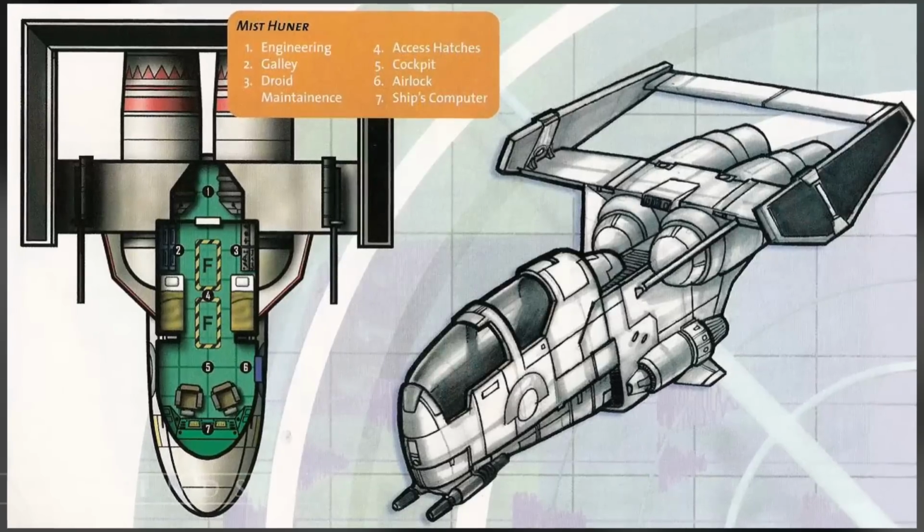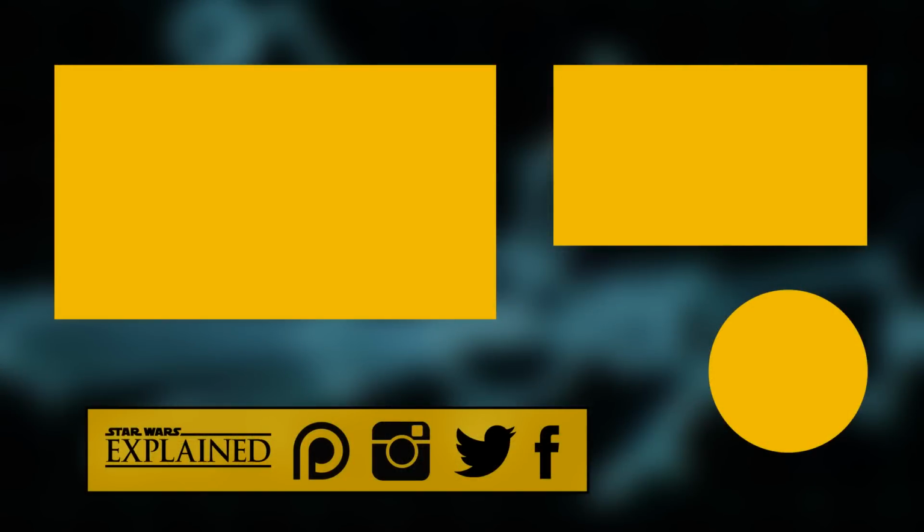That brings this list to a close, as we've now covered the ships belonging to every bounty hunter featured in The Empire Strikes Back. Which ship is your favorite? Let me know in the comments.